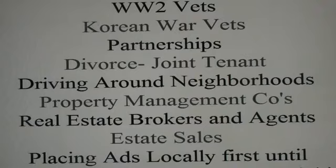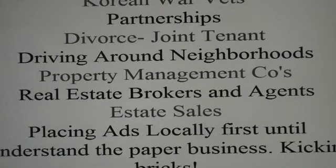Maybe there's an individual that's just become a landlord by circumstance, and the property's just sitting there. You buy that property and fix it up like I explained in the first scenario. Also, property management companies. Property management companies come across tons and tons of properties that you can pick up from owners and buy the homes really cheap.